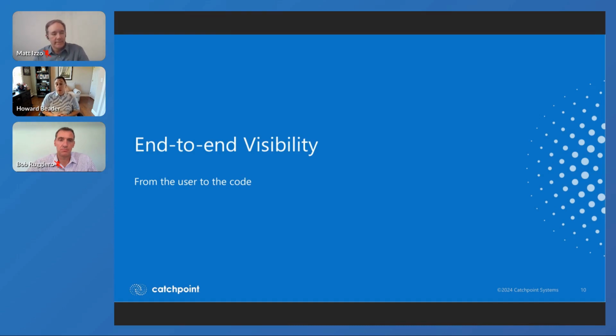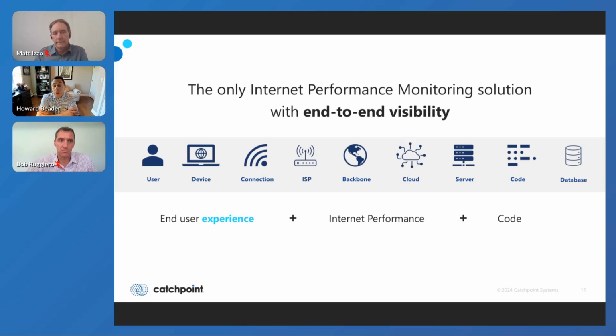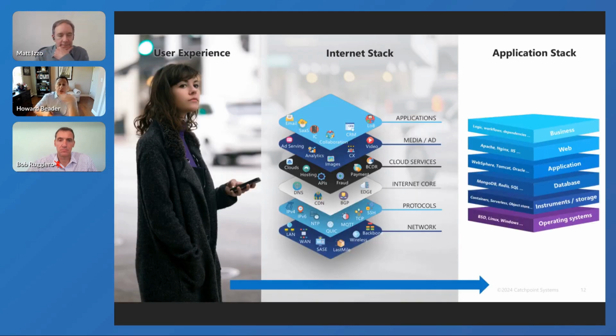So with that, we talk about Catchpoint really enabling end-to-end visibility. And what we're doing is enabling visibility from the end user experience and really where that end user is at, whether it's an employee, your customers, a partner, or a friend, all the way from user, all the way now into code, so that you can see that complete journey, and have the visibility you need to catch issues before they ultimately cause incidents for your business.